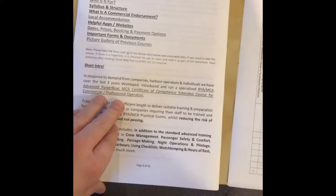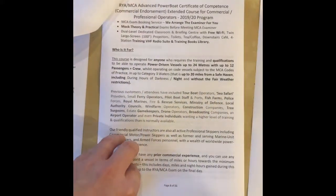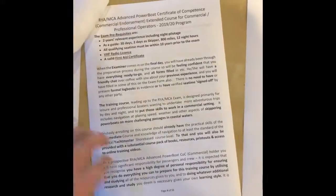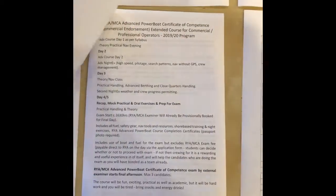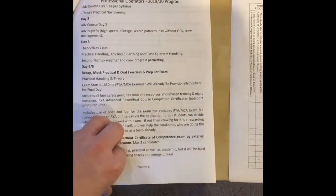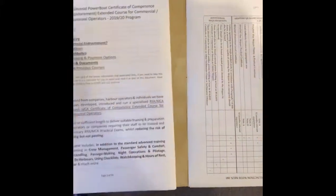This document here is produced by us, and again, a multi-page document going into the entire affair about what the extended course for commercial professional operators is all about, how it's run. It's a sort of sample of information and links to the documents as well.